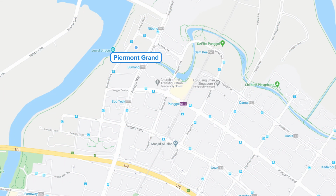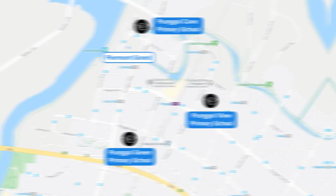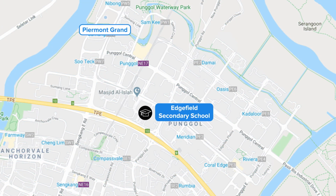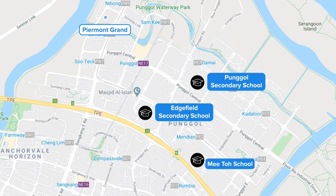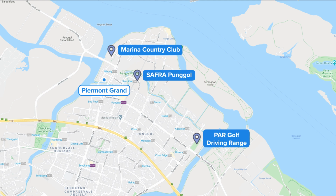For parents with school-going children, the nearby primary schools include Punggol Cove Primary School, Punggol Green, and Punggol View Primary School. For secondary schools, we have Edgefield Secondary School and Punggol Secondary School. And the famous Nanyang school is also a short 10 minutes drive away from our development. For leisure purposes, we are nearby to the Marina Country Club, the golf driving range, and Safra Punggol. And if you are a lover of nature, we are nearby to Coney Island also, and this development will be ideal for you.